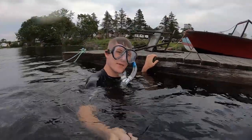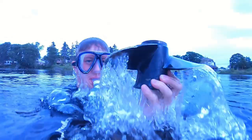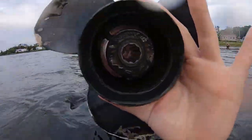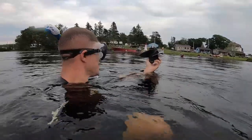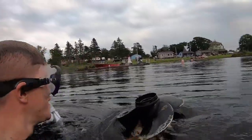There, got that chair out of there. Got it. Woo. Good. See that? Sometimes I find what I'm actually trying to find when I go in the water.